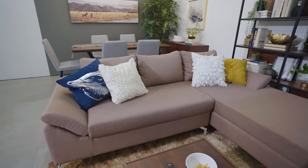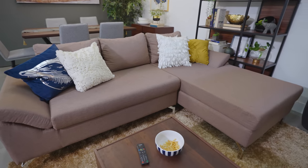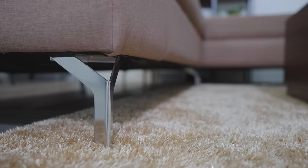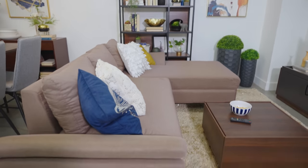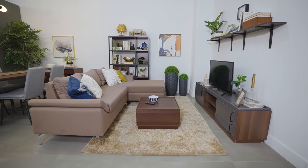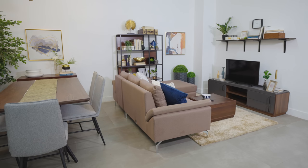It has 6 fabric colors to choose from and 2 leatherette ones. Despite its edgy look, this sofa is very comfortable for sitting. No need to worry about where grandma should sit when she comes over the weekend because she can lounge all day while watching her favorite weekend shows.